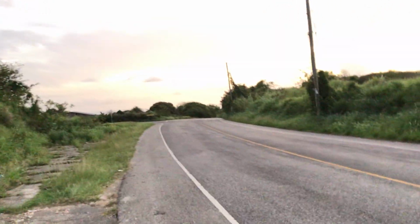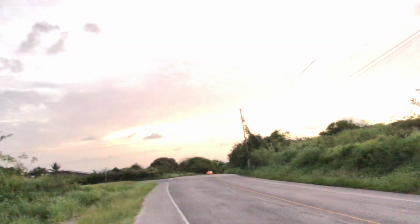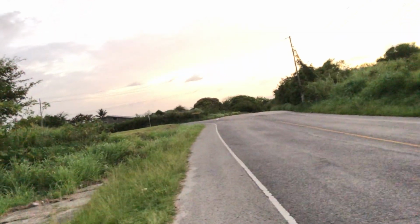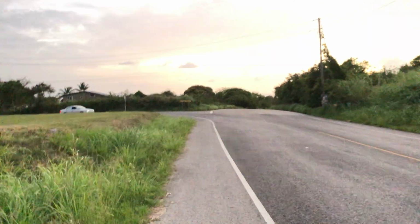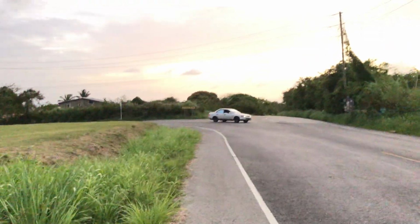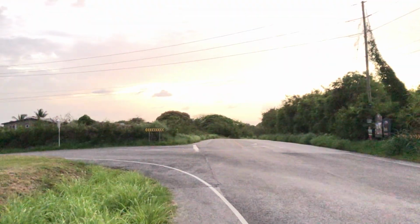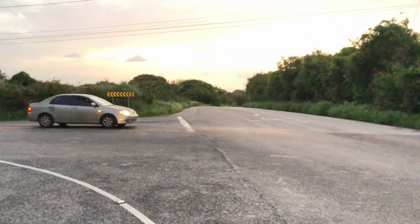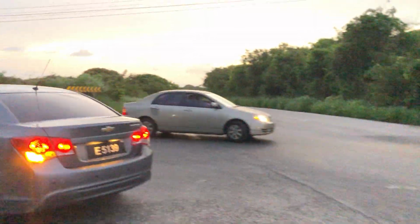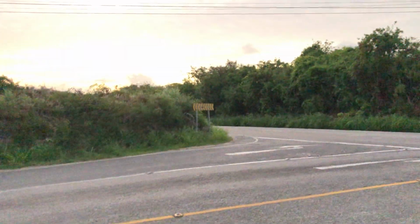Straight down the road here will take you back to St. Lucy, which is to the north. The northernmost parish, St. Lucy, is further down, straight down. And back to the Charles Duncan O'Neal Highway, named after national hero Charles Duncan O'Neal. So straight down will be the Charles Duncan O'Neal Highway. This is between St. Lucy and St. Peter. So St. Lucy will be down this way. The only parish that borders St. Lucy is St. Peter.